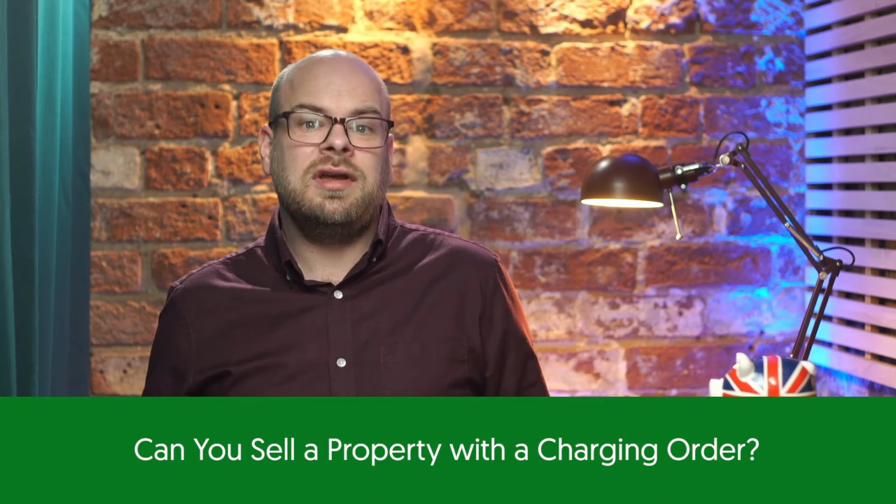However, in England and Wales, the charging order has no expiry until the creditor is paid back. Can you sell a property with a charging order? Yes, you can sell a property with a charging order on it, as long as there's enough equity in the home sale to repay the owed money as stated in the CCJ.